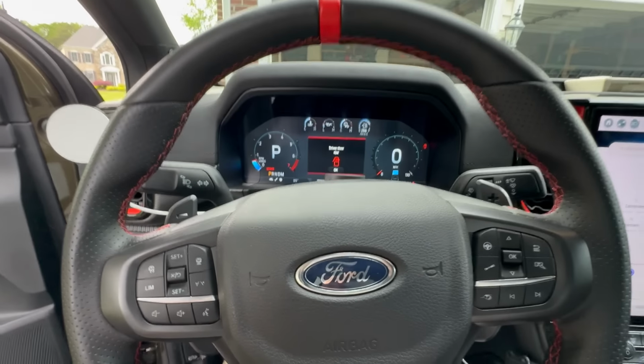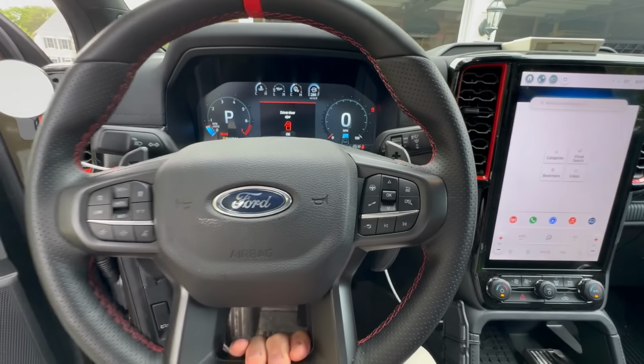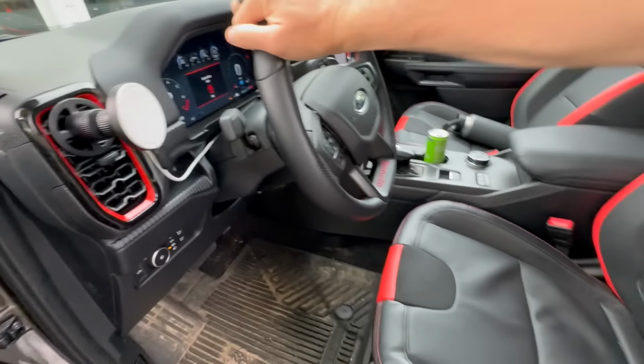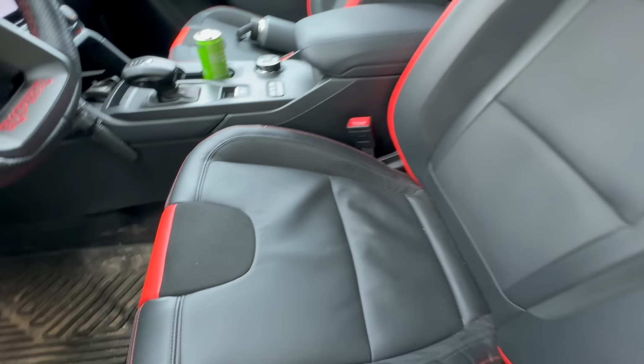This is a pretty good telescoping and adjustable steering wheel, so you can pull it in, put it close, whatever you want to do. Lots of different features there. And then the seats are also pretty comfortable. So this is the wavy seat I was telling you about in the beginning.